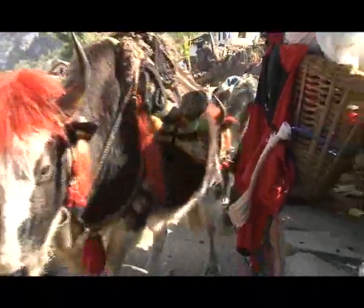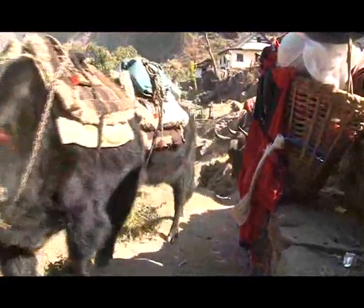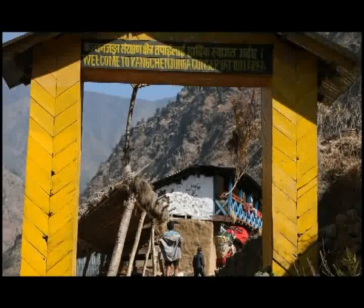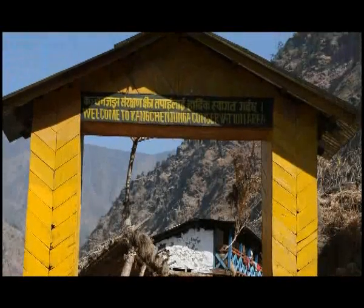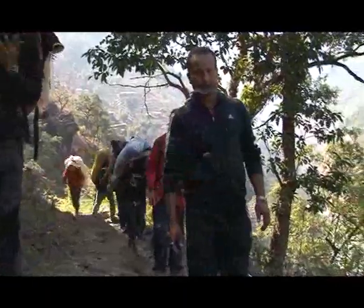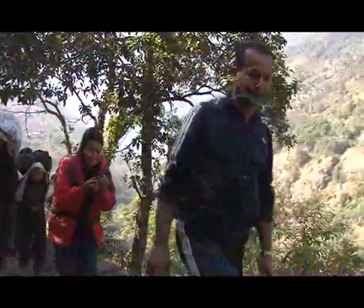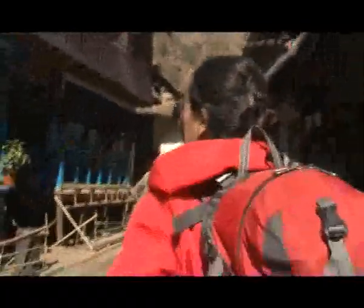After 2.5 hours of walk, you reach the K-Cap entrance gate at Thiwa village. From the entrance gate, the trek gradually runs down. You need to walk for around 40 minutes to reach the camping site of day 2. This place's name is Chirua.